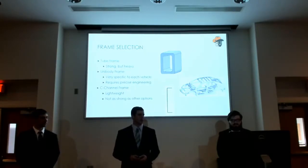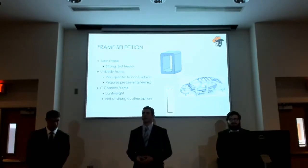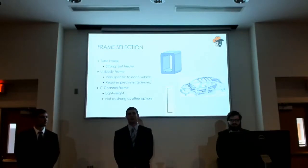This last one is the C-channel frame. It's like a tube frame except missing one of the side flanges. So as you can imagine, it's a little bit weaker, but it makes it a little bit more lightweight.